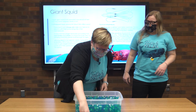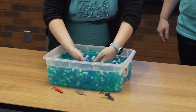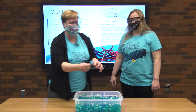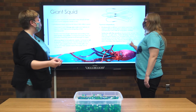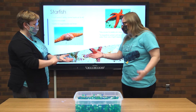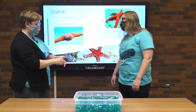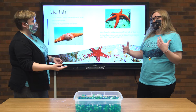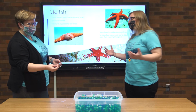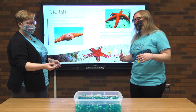Perfect. All right, let's see. Ooh, a sea star or a starfish? Yeah, exactly. So starfish, what's the first thing you notice? Oh, well, it looks like a star. And it's got those 5 arms? It has 5 arms. A lot of the starfish that we know of do have 5 arms, but they can actually have up to 40. What? Yeah, exactly. That's a lot.